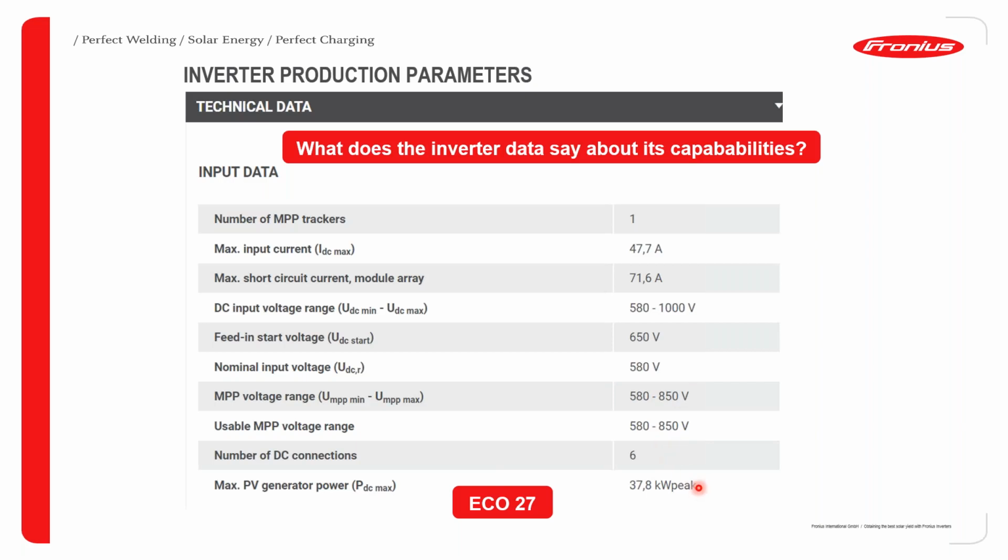Also, the DC connections: the inverter datasheet tells you how many strings you can connect directly to the inverter. In this case, you can connect up to 6 strings directly to an Eco 27 inverter. Also, in terms of the power handling capacity, you can get this directly from the datasheet. This is a 27 kilowatt inverter, and you can see that the maximum PV power that you can connect to this inverter is about 37.8 kilowatts. Therefore, this represents an oversizing capability of 140% if you take the DC to AC ratio of the inverter.